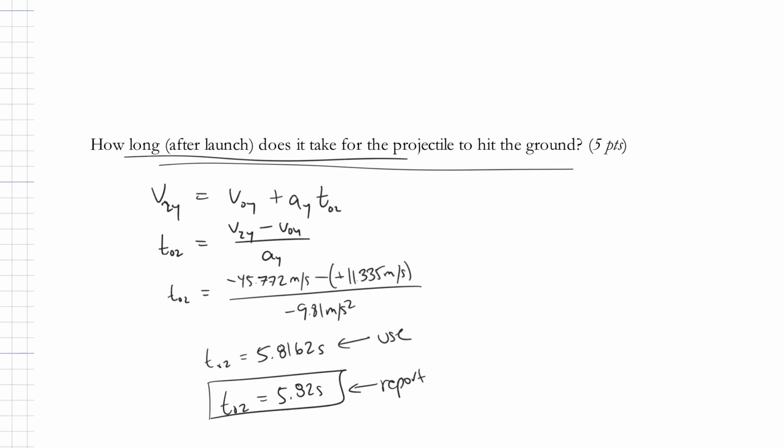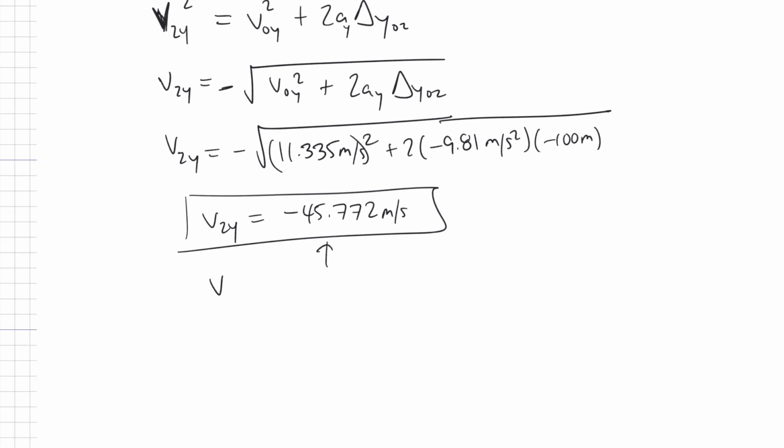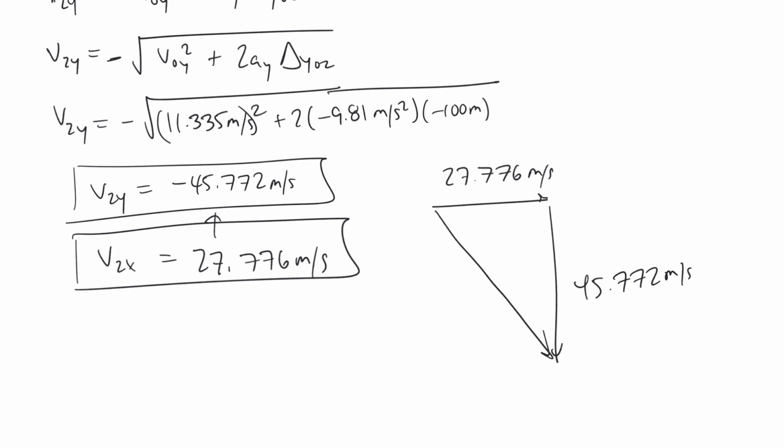How long after launch? We've got that answered. How fast is it going when it hits the ground? I got this number, and note we know that v2 in the x is that same number, 27.776 meters per second. So we can take these two and make a triangle. This is going to be 27.776 meters per second, and then we go down in the y, 45.772 meters per second. So there's my triangle.